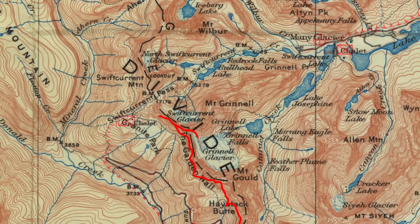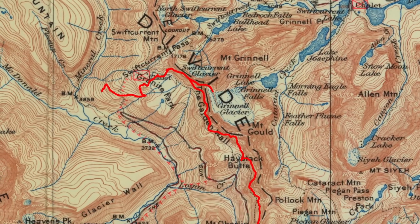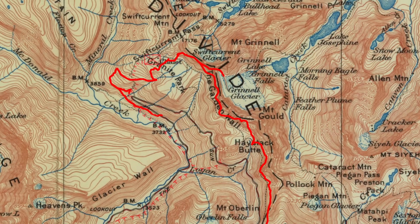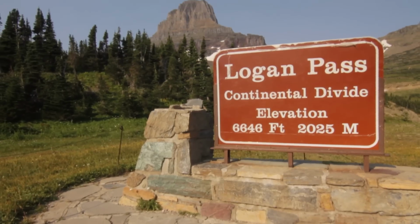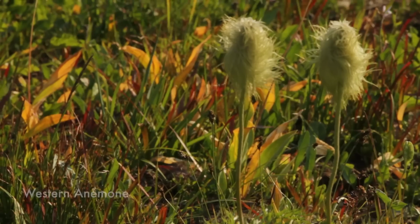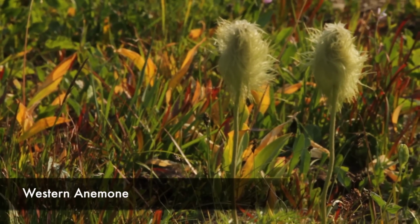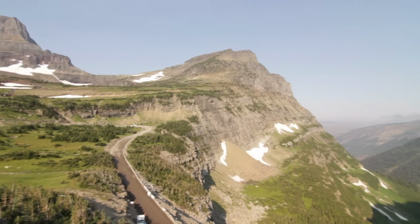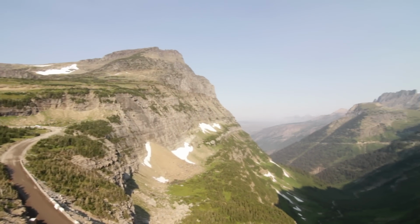the loop. So we started out at Logan Pass, and Logan Pass is just such a great place to hang out and be at, and we got the big old elevation sign that a lot of people take pictures in front of, and then kind of worked our way through this little alpine area, which it's really common to see a lot of sheep and whatnot.